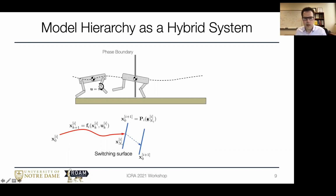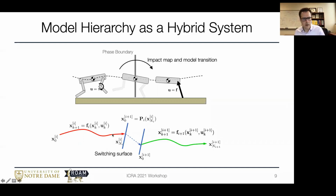And the high level observation that I'd like to make is that when we think about this reset map, it's just mapping a state before the event to a state after the event. And it doesn't necessarily need to be for the same model. So we can incorporate into a reset map like this also a transition between models. So here the red represents flight dynamics for the full model. The green represents stance dynamics for the simplified model. And so as long as we can solve optimal control problems posed over general hybrid systems models, then we can instantiate this model hierarchy predictive control idea. And so I'd like to take that we can solve these types of problems as a given for a little bit and just focus on the results of the framework. And we'll come back to how we solve these problems in a little bit.